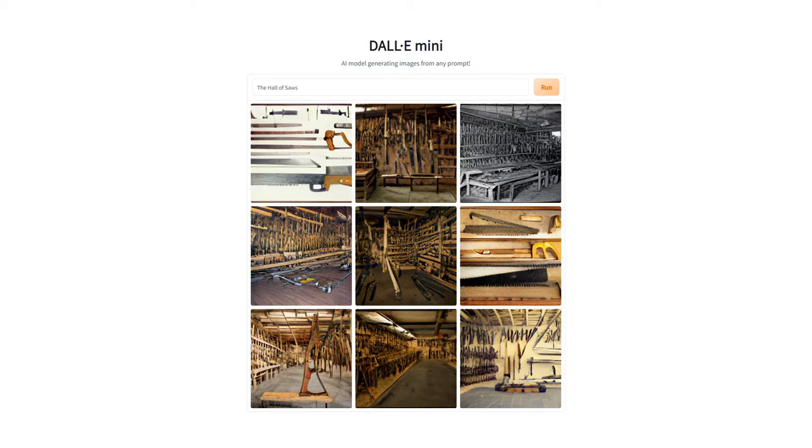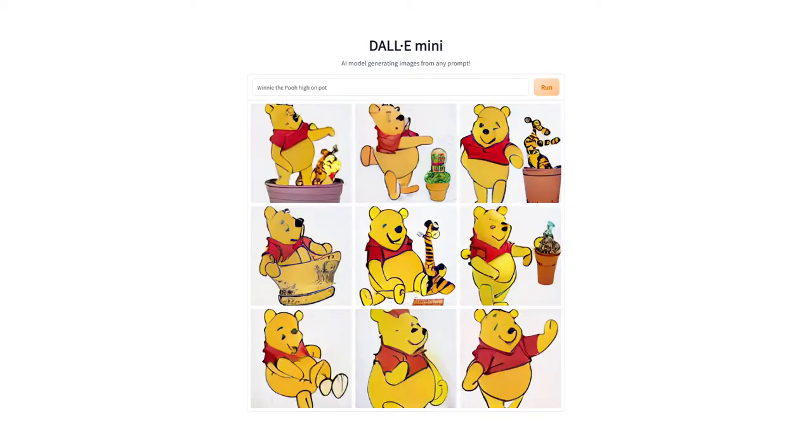All right, next one. Winnie the Pooh, high on pot. Doesn't really look that high, though. You should have said high on marijuana. That would have probably gotten more. He does. He is next to flower pots in some of these. The left one looks like the meme.